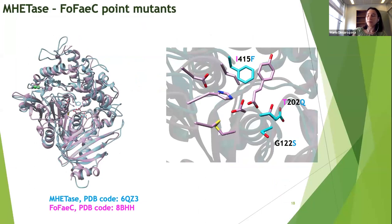So back to the plastic degrading enzyme, MHETase, as you can see again here, the two enzymes are very close, structurally speaking. So now we are designing point mutations based on the superposition of these two structures. In specific, we have created mutants where we replace residues that participate in ligand binding in feruloyl esterases that are not conserved in MHETase, to see the effect of this change on the overall enzyme activity. But this is ongoing research.